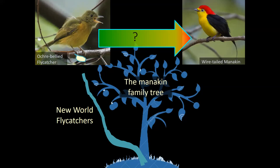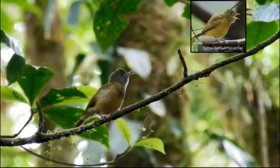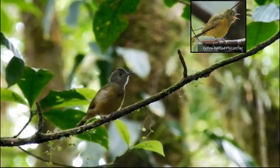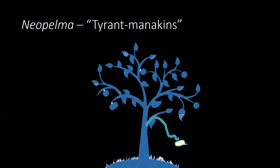So this is an ochre-bellied flycatcher, not a manakin, and its display looks like this. Pretty exciting. This is actually a lekking species. They do eat some fruit, and within New World flycatchers, quite a lot of them are purely insectivorous and not lekking.